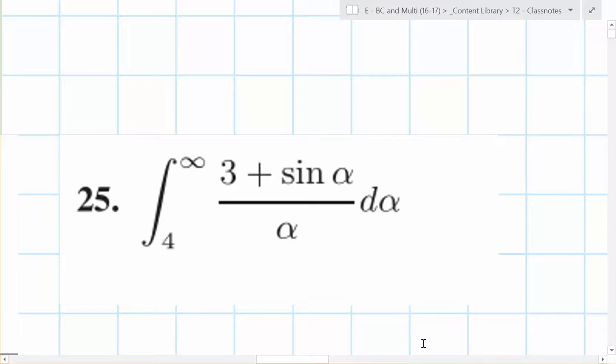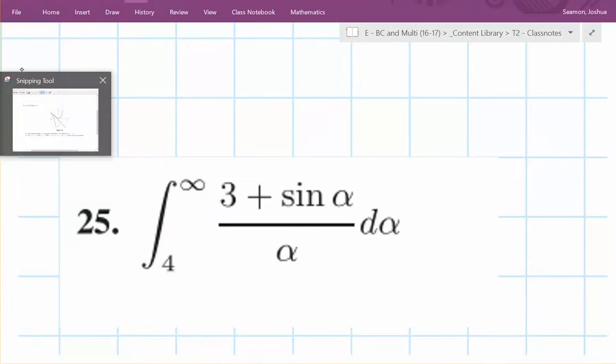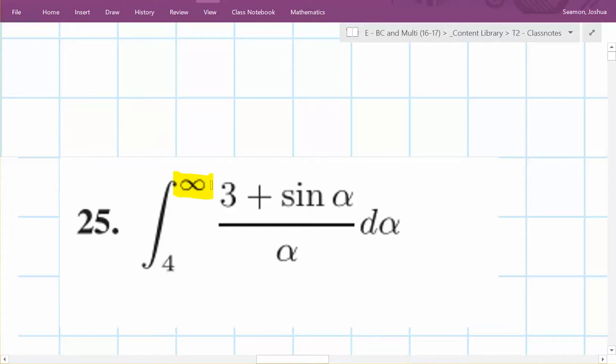Why? Because one of the bounds is infinity. Okay, so let's take a look at this here. One way to show something converges is to actually find the limit. So if you could integrate this and find the answer is 7, therefore it converges, right? Let's just look at this though.